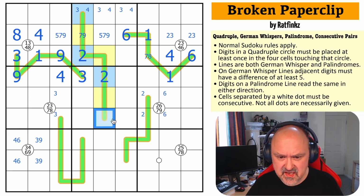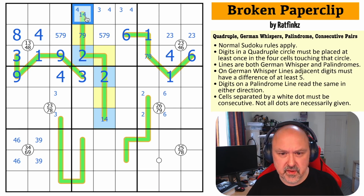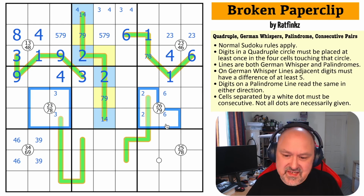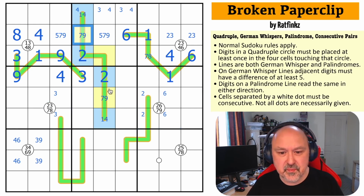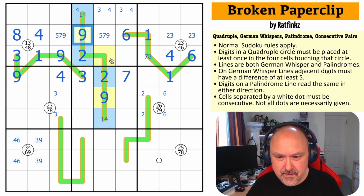And this is 1 or 4 only because it sees 2 and 3. And this is 1 or 4 only because it's the other end of the palindrome. Now this is 7 or 9. And it's not 7 because of the same quadruple clue. So the palindrome means it's 7 or 9, but the same quadruple clue trick means that that's the 7, so that's the 9, and that's the 9.